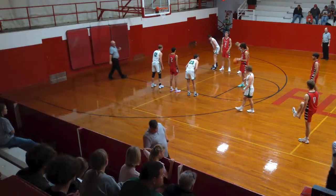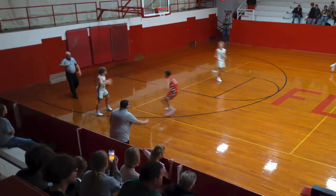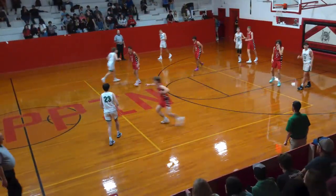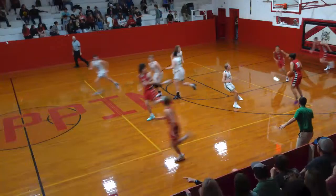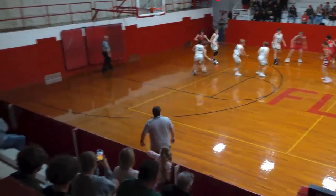2 minutes and 9 seconds remaining in this ball game, and the Panthers with a 10-point lead, 51-41. Kyder with the basketball. He's going to bring it back up the floor, guarded hard by Turner. Now he gets it over to Hunter Hickerson. Hickerson's going to drive the lane. Puts up a reverse layup. That's good. Spins it off the glass. 53-42. I believe it should be 53-41, but 53-42 is what's on the scoreboard.